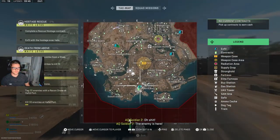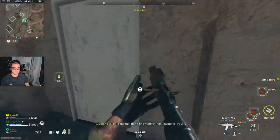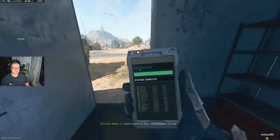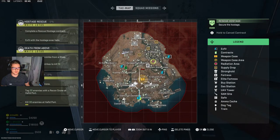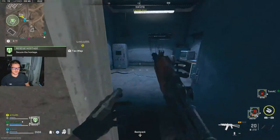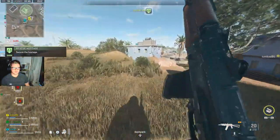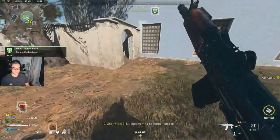Ultra One, Dino Force inbound for extraction. Here we go, hostage time. Secure and rescue the hostage. Alright, hold on. Before we go, we've got to see if we can get vests. They're going to need vests. Yeah, that's true. Where have we got to go anyway? Mate, right next to us. Oh. Fuck me. Can't get any better than that.